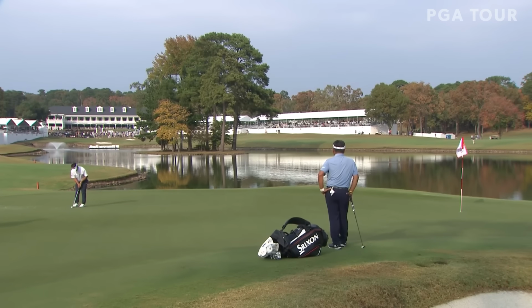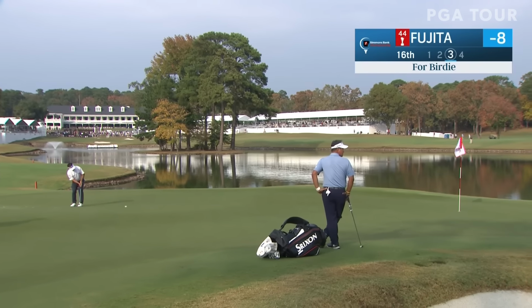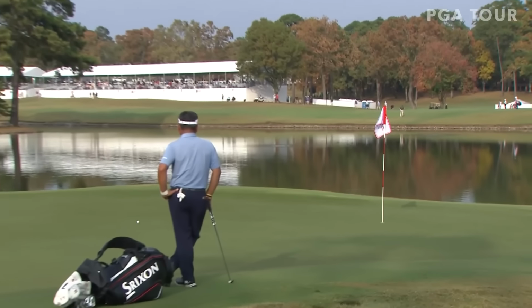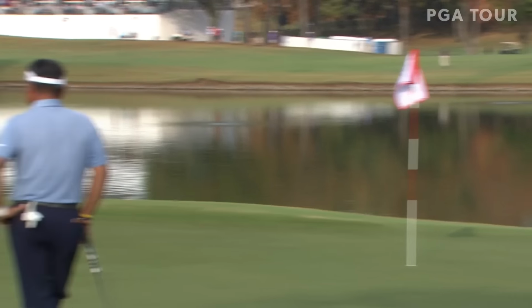Hiroyuki Fujita has this putt for birdie at 16. This for two in a row. Remember, he had the lead at the U.S. Senior Open through each of the first three rounds. And he pours that in.